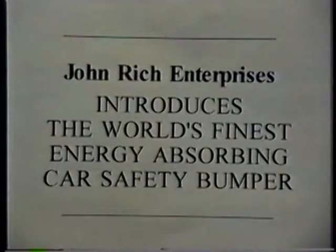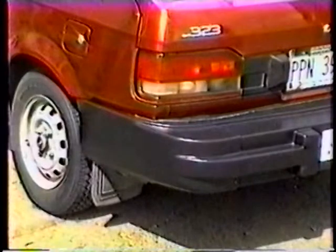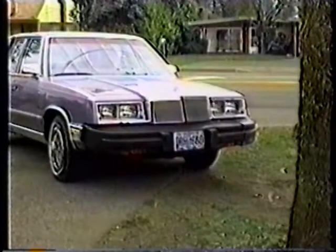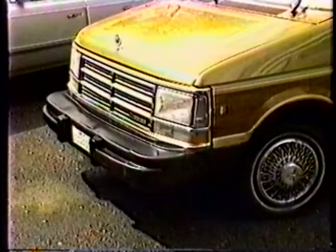John Rich Enterprises introduces the world's finest energy-absorbing car safety bumper. This is what it looks like on a Mazda. Here it is on a Ford pickup truck. This is what it looks like on a Chrysler luxury sedan car. Here it is on a minivan. We'd like to show you a short video of what this bumper can do.